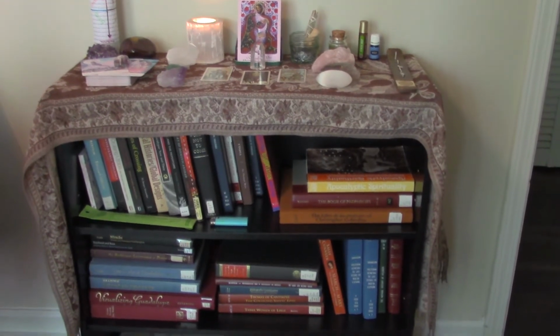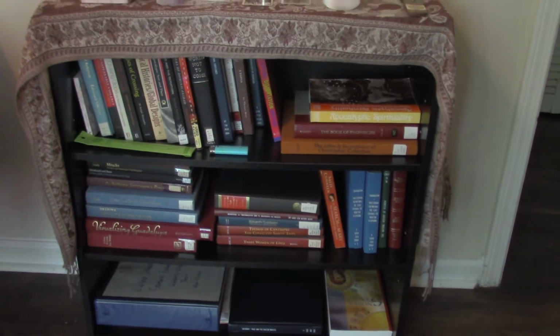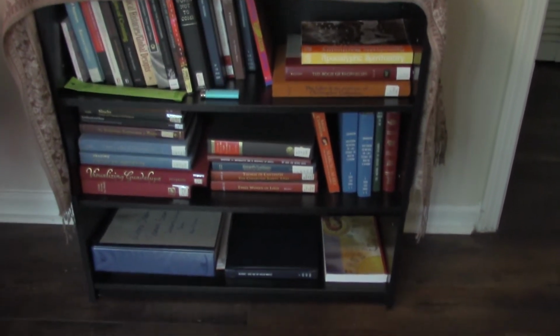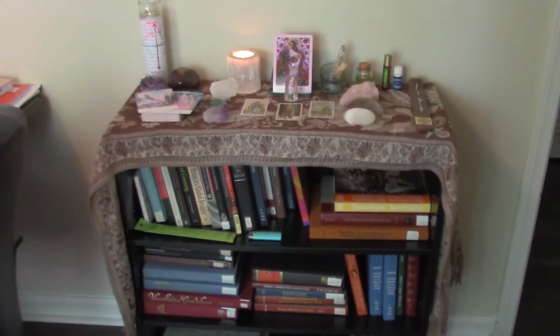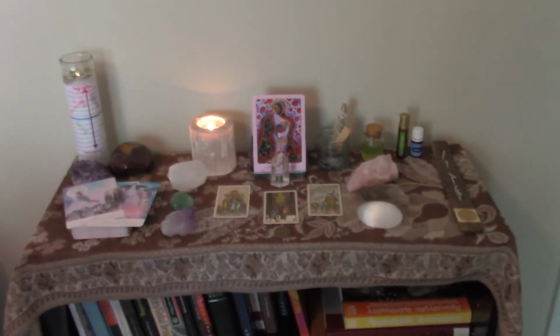I was feeling claustrophobic. And a lot of these books, you'll notice they have the little white tag on them. That's because they're not my personal books. They're from the university library here. And so I figured, well, if I'm going to have a little bookshelf next to my desk, why not turn the top of it into an altar space?